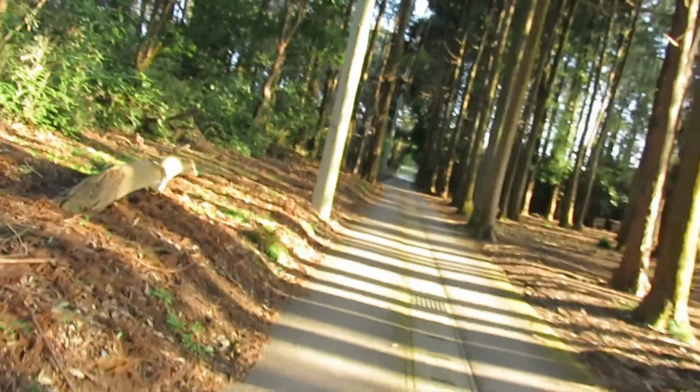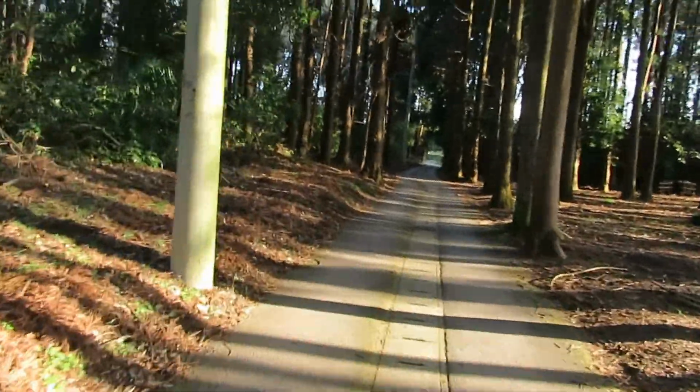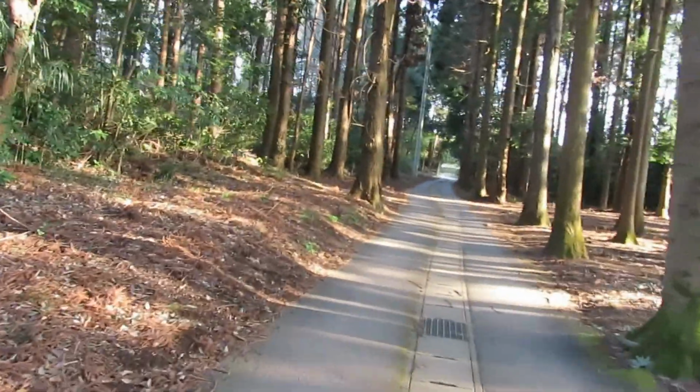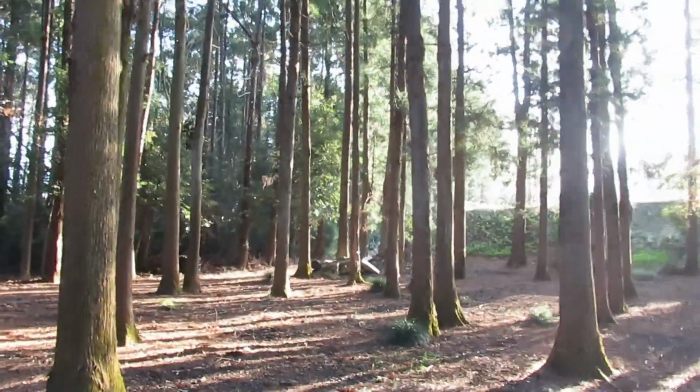Excuse my heavy breathing, I'm tired. I do enjoy getting out, but as I get older, it does wear on the body. Gotta get a good night's sleep, I think, is the main thing. Because I've been exercising plenty.